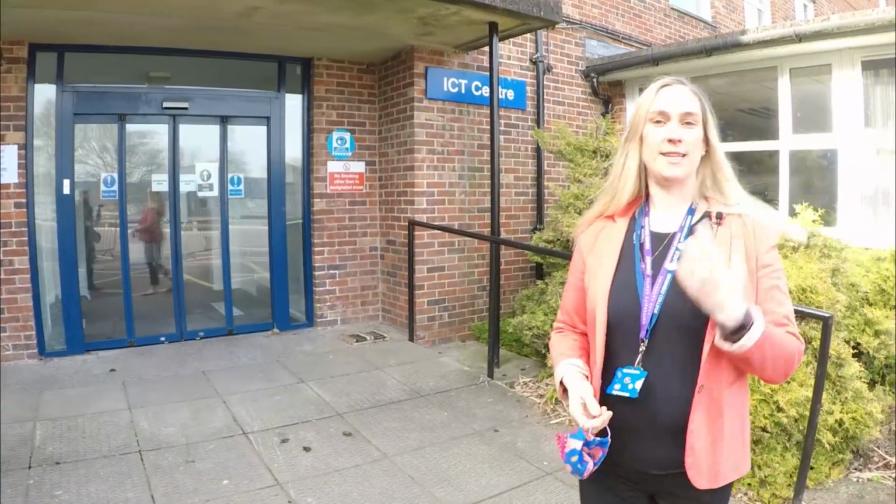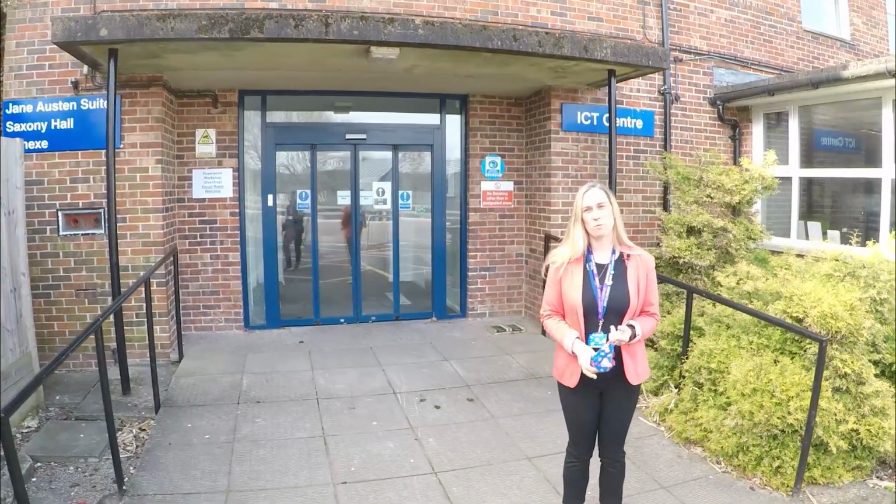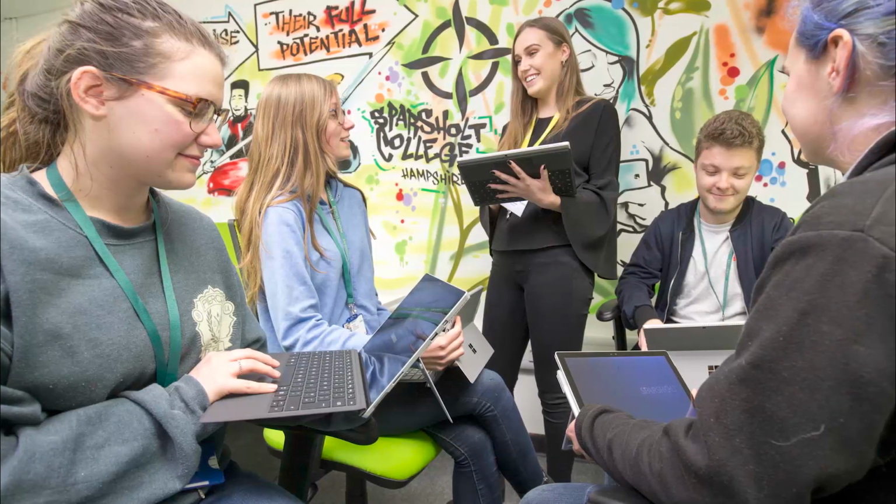So here we have the IT block. So we have a huge number of IT rooms available here, ranging from the biggest one has around 50 computers, and we have smaller sort of 10 to 15 computer size rooms as well. So students can use these. We use these as well for the data analysis modules, and any students who require computers for assessments. We have some secure computer rooms which are used specifically for exams as well.